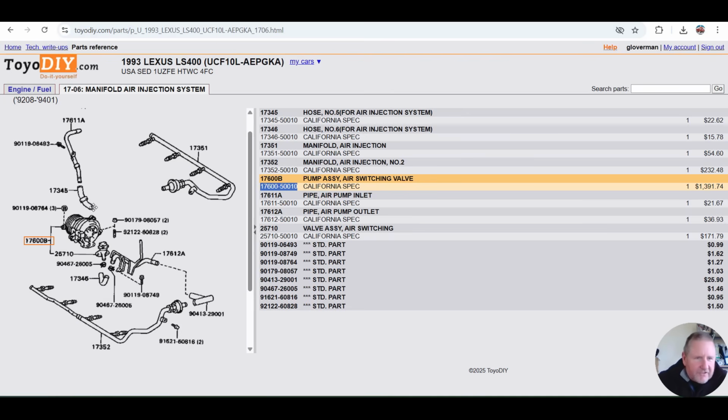It's got an inlet hose coming into the pump. There's another little valving system there. Then there's this outlet pipe that goes to this T fitting, and that's probably a one-way valve, and it goes down into the side of the cylinder heads to put the air nozzles on both sides, because it's a V8, of course. Kind of makes sense, doesn't it? So that's what I've chosen to show you, a 93 LS400.